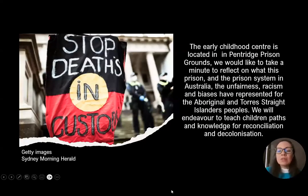So I was talking about this center being on the Pentridge prison grounds. We would like to take a minute to reflect on what this prison and the prison system in Australia, the unfairness, racism, and biases, have represented for Aboriginal and Torres Strait Islander people. We will endeavor from here, and I can speak for my colleagues as well, that we will teach our children paths and knowledge for reconciliation and decolonization. Thank you.